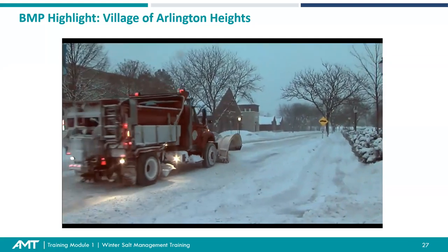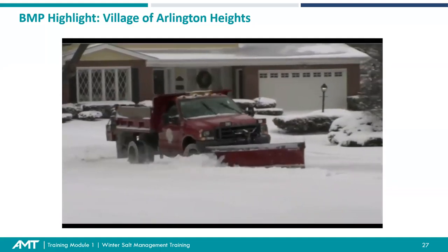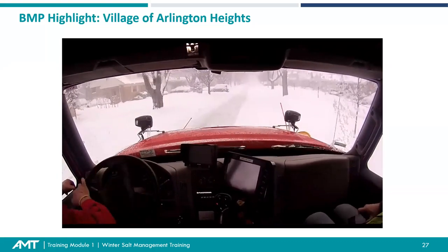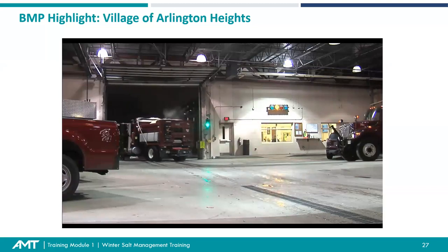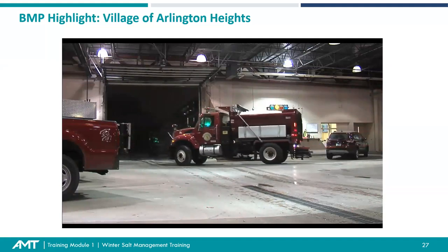We also use resources from Village Hall. We'll have people from the building department, and we use off-duty police officers. It gives us the ability to field around-the-clock operations. A lot of our drivers are from different units within Public Works: forestry, sewer department, water department, building maintenance.